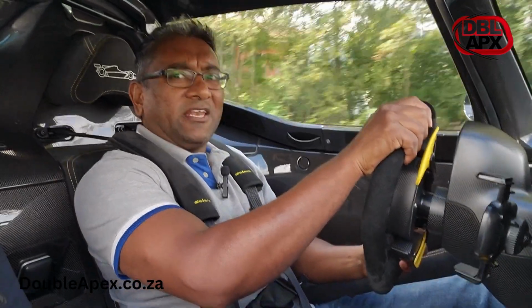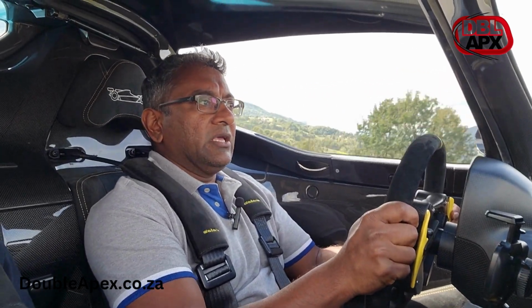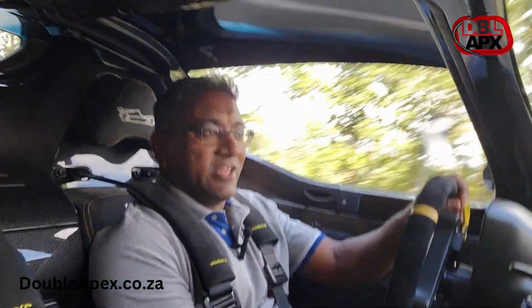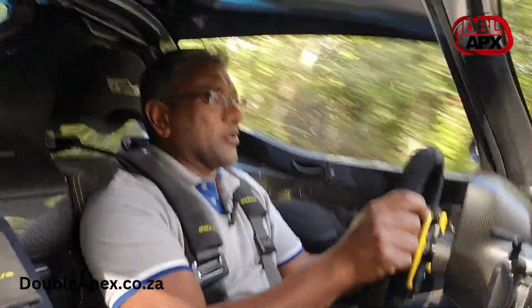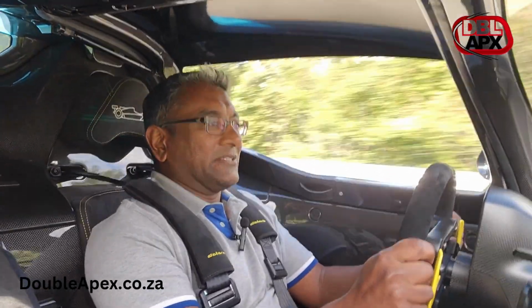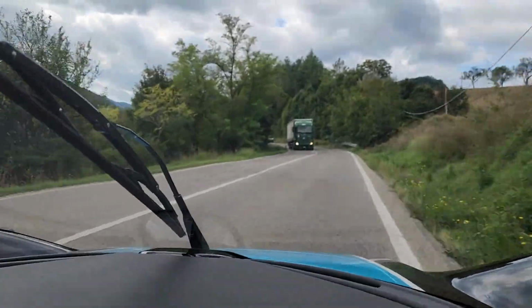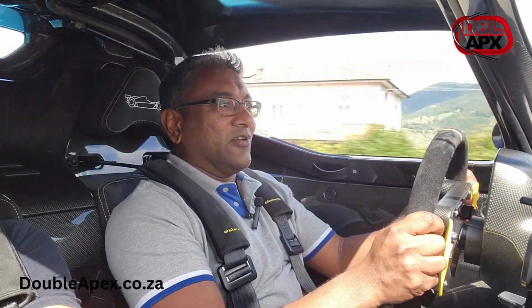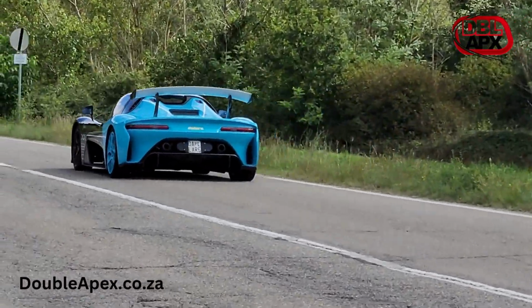The front end is like nothing I've had before, so grippy that you have to trust when you turn it quick that it's going to bite. Then it just turns in, and then it bites, and then it goes. And the view out the front window feels like an LMP racer. I haven't driven an LMP racer, but it's got this glass house up front and these incredible side windows. I imagine driving one of these at any track would feel incredible.